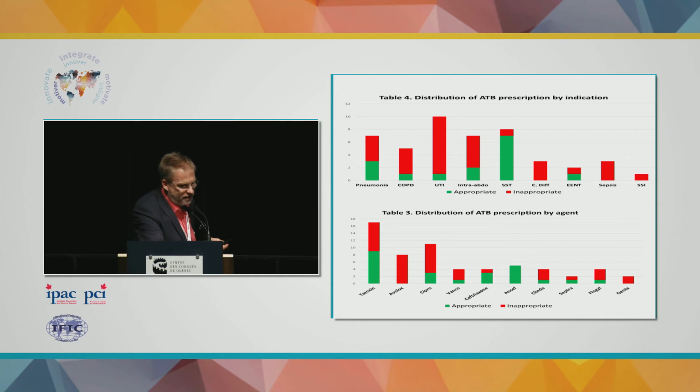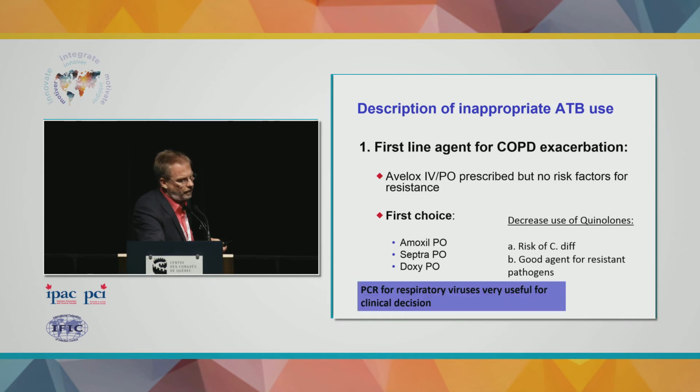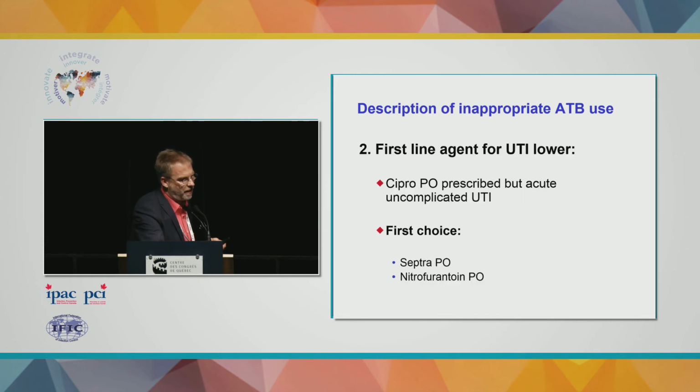And it's by chance that the most frequent antibiotics were used for the most frequent conditions. And what was the problem? Well, moxifloxacin is not our first line for COPD. We'd rather have them use amoxicillin, Septra, or doxycycline. For COPD exacerbation, same thing. And we were lucky to have that respiratory virus PCR that the previous question, one of the ICP from Newfoundland was asking. We have the chance of having this test 24/7 within our hospitals, so it's readily accessible to our emergency room staff, and you're all dying to know, does it change antibiotic usage?